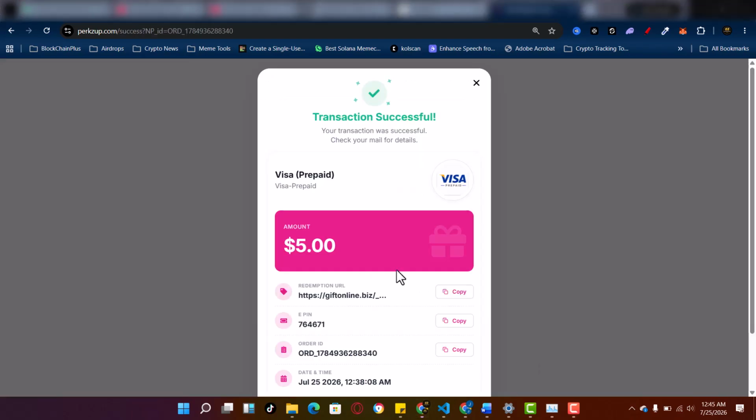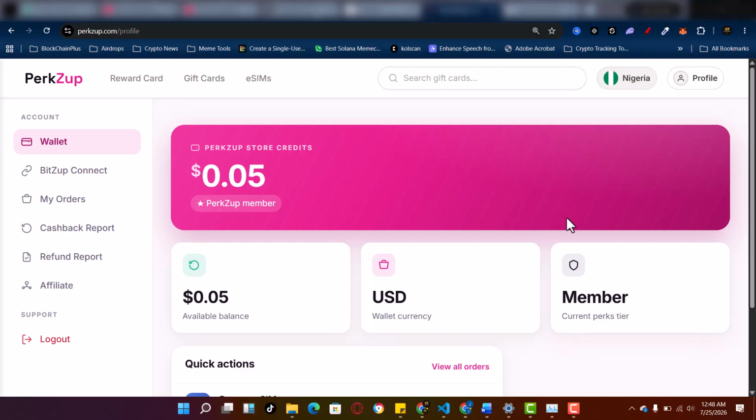All right, as you can see, it says transaction successful. Your transaction was successful. Check your email for details. So as you can see, we're able to get our Visa card. What we are seeing right here is the balance after they have deducted the amount for the Visa card itself. Because of course, you understand that you have to purchase the Visa card. It's not like they're going to give you the Visa card for free.